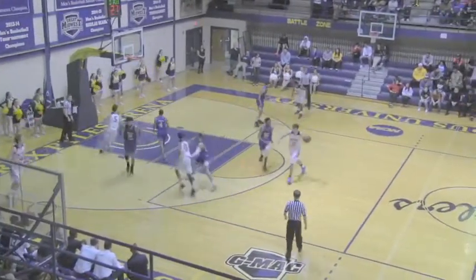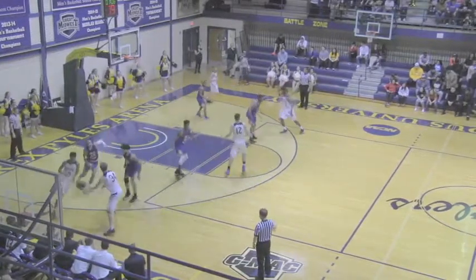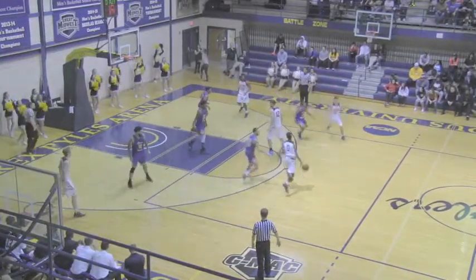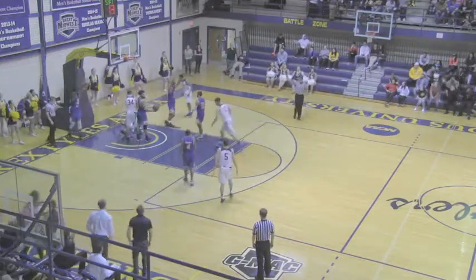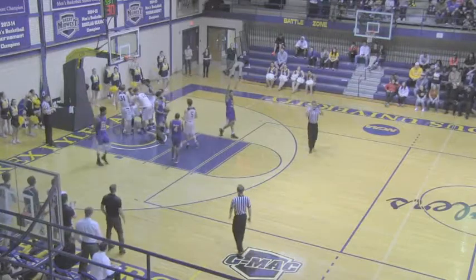Pantos, top of the key. He finds Spotleson. Now Jordan. Jordan moves to the top of the key. He's going to give it to Majestic. He's going to drive all the way himself. Goes up for a shot, but he's going to be fouled in the process. He's going to the line.